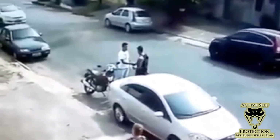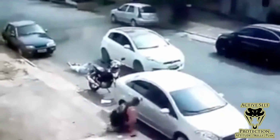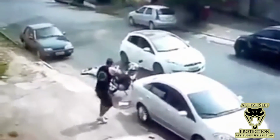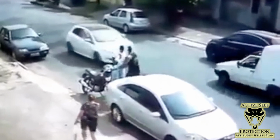I don't know the story behind this one, but some of the lessons are clear. These guys are meeting for whatever reason, and the guys in the white car drive up and want to kill the guy in the white shirt. The guy in the black shirt is actually armed as well, and he gets his gun out and into the fight, and he puts a couple of shots back on these guys, and as they drive off, they take one shot at him. Some lessons here that we want to talk about from a self-defender's perspective.